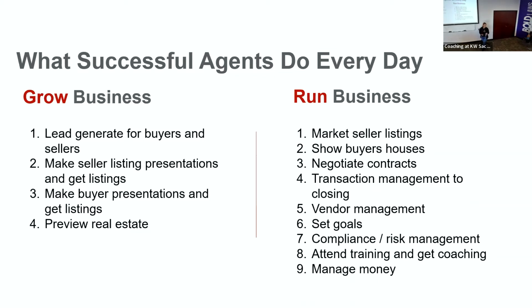I brought an example of what I do when I meet with a buyer. I have a folder, and it's very simple. You don't have to make it complicated, and we'll go over that as well. I always keep a stack of the folders in my car, so if you get a buyer appointment, you're ready. And then preview real estate.